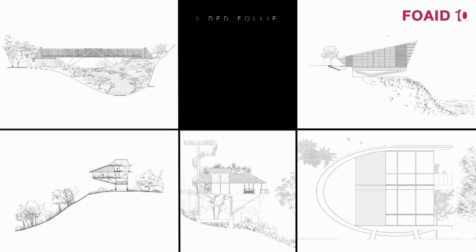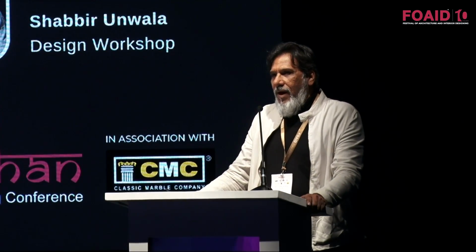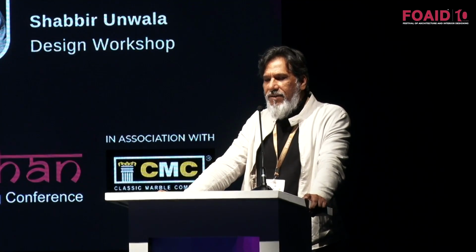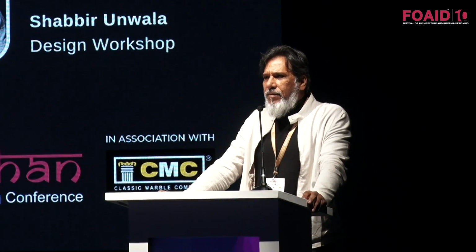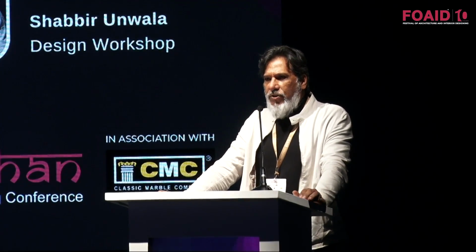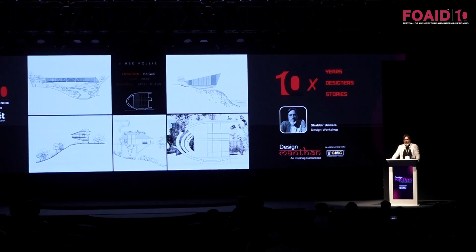And the last one is something I'd seen many years back when Bernard Tschumi had done the Follies. It was extremely inspirational. And this is what they do in England and Europe, in the garden, they make these structures which are completely non-functional and they call it a folly. So when we got a chance to do something for one of the projects that we are working on, we designed a red folly.